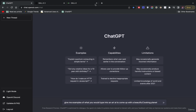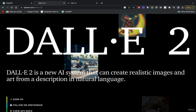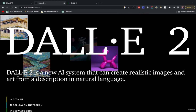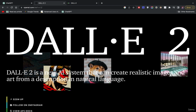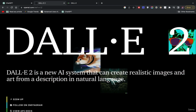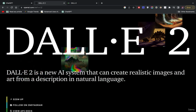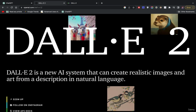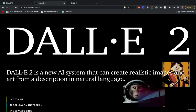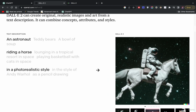So for those of you out there who do not know what AI art is, there's this new software that came out about a month or two before ChatGPT called Dalle 2. And what Dalle is, you can create text to image. So anything you can think of, you can say a monkey riding a horse with a purple cowboy hat on, swinging a rope, and it will generate that type of art. So the opportunities are really endless.